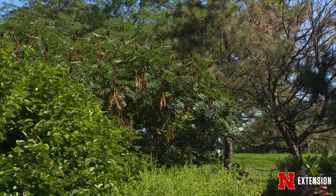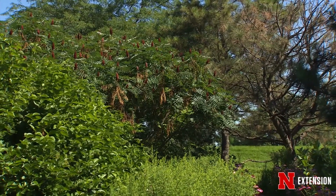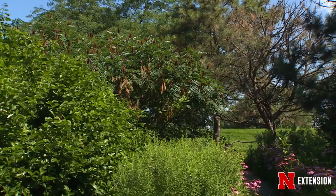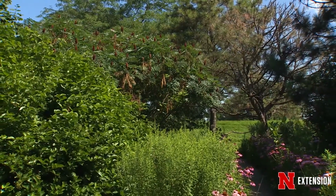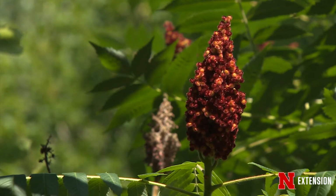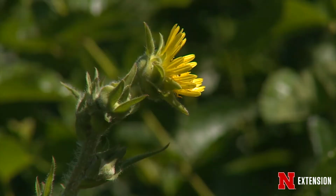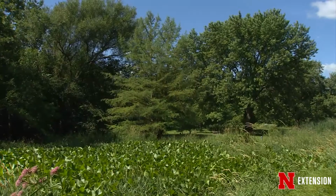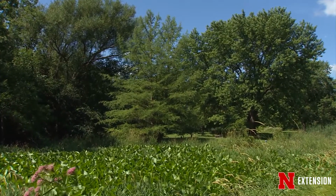So we didn't lose a lot of stuff from the flood in March, because what's down here has been tried and tested, and well, the stuff was dormant. Most of the stuff was dormant then, yet too, but there's a lot of things that weathered it really well. The bald cypress, most notably.